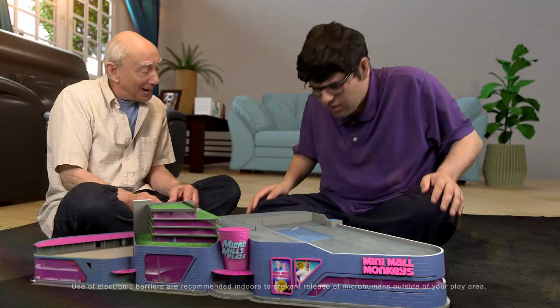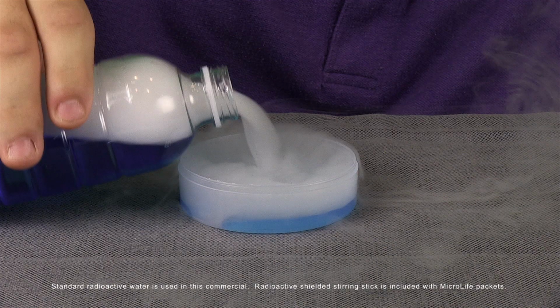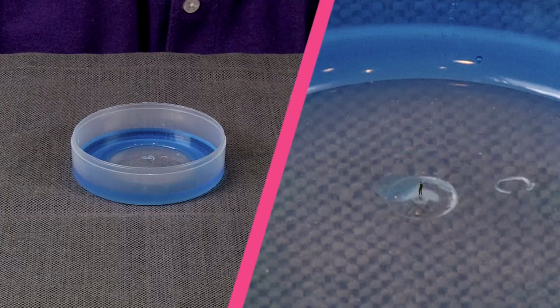Mall Monkeys Micro Mills Plaza, the ultimate Earth life simulator. Create tiny human life forms by just adding sub-zero radioactive water to a micro life powder packet and see your mall's inhabitants grow in just minutes.